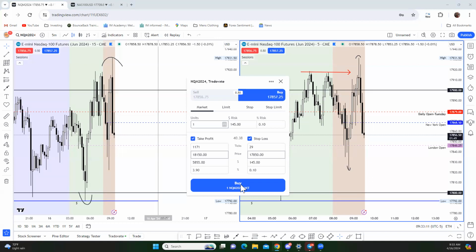So they're pushing down, it seems like. Let me look at this really quick. So now price is below New York, below daily, right? Inside the 5 minute last down candle, inside the 15 minute last down candle. It's just not the timing.